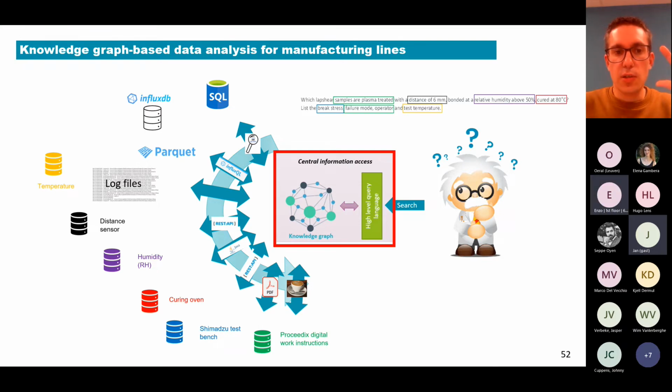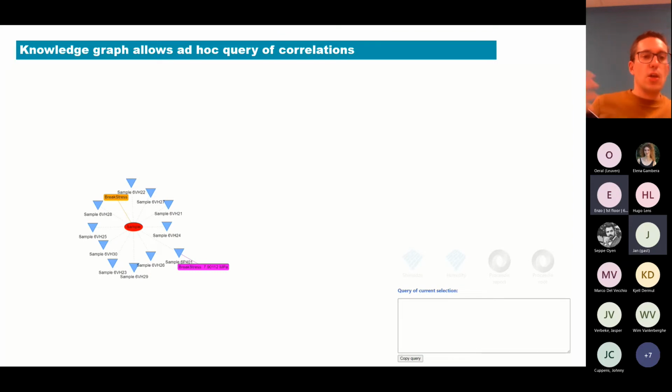And the idea is that you can ask a very high-level query language. And by doing that, you can get all the data that you need without having to worry. So in the following movie, you see an example of our knowledge graph. It's a very simple example.